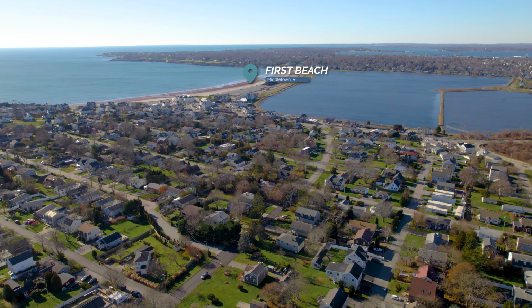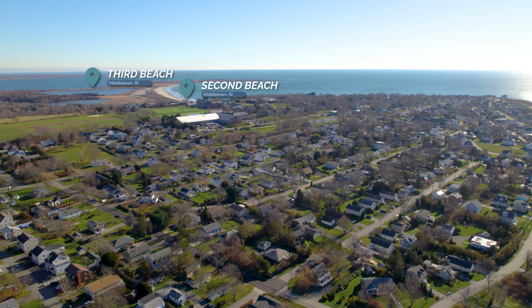So if you actually head to the end of Peckham Ave, you have Pebble Beach, which is right there. Now, Pebble Beach is not going to be a beach that you want to lay a sun blanket out on and bathe on. It's more of a beach you can just set up chairs and have the water obviously hit your feet and enjoy the summertime. But the beaches you'll probably head to are going to be First, Second, and Third Beach, which is about a 7-minute drive from this location.